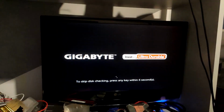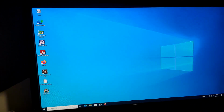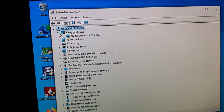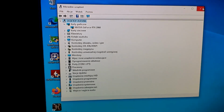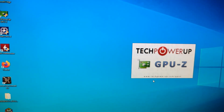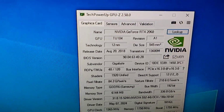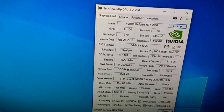Oh, skip. Alright, so we are in Windows. Let's see the device manager. And focus, graphics cards, and there's no exclamation mark. Seems like it's working. Well, it was before as well, but it was crashing, so we'll check that in a moment. And let's see GPU-Z as well. And we have our RTX 2060, 6 GB of RAM, everything looks legit. So yeah, now it's time for testing.